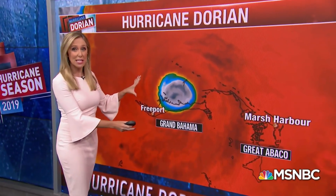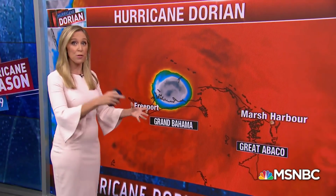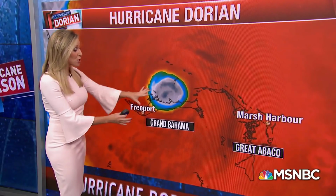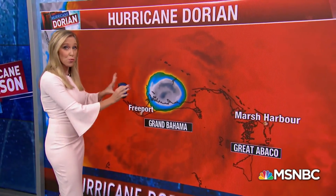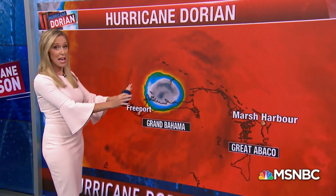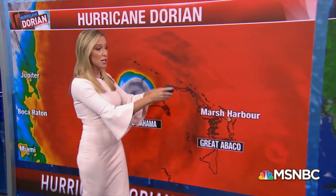It is pounding this island. We've heard of homes being washed away, cars being washed away, roofs being ripped off, and this will continue over the next 12 hours. So they are being lashed because this is parked right over them, dropping 12 to 24 inches of rain, and we're seeing a water wall up to 24 feet in some spots. So let's take a look.